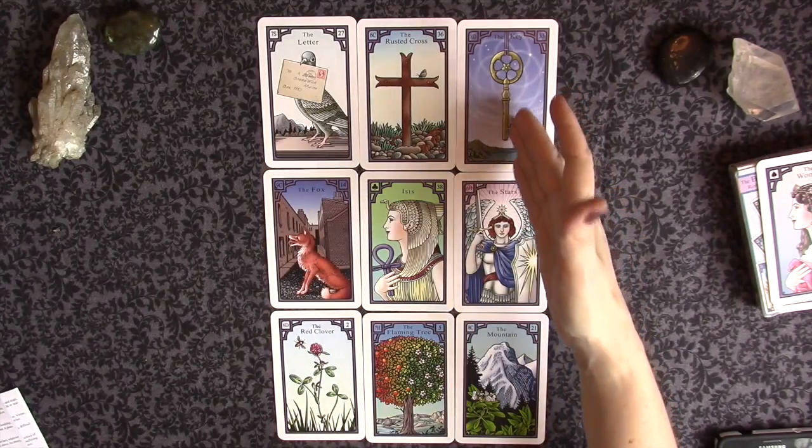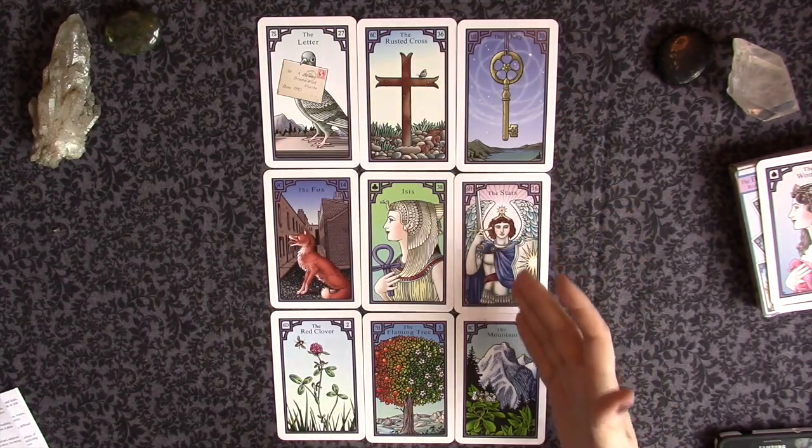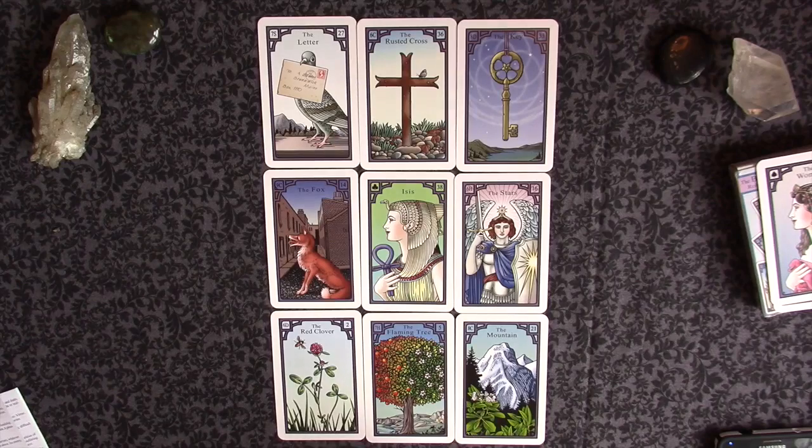Moving forward, I have a successful reaching for the stars despite obstacles that may show up. Life is full of obstacles, but there is rising above that, and that's going to be quite successful moving forward. So I think that is quite lovely as well. I find these to read very well.